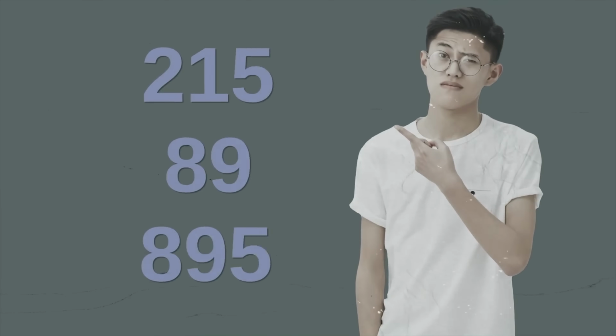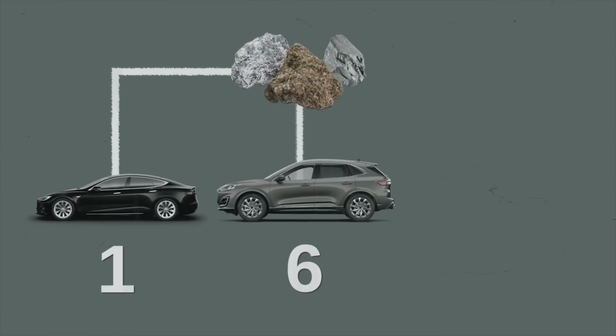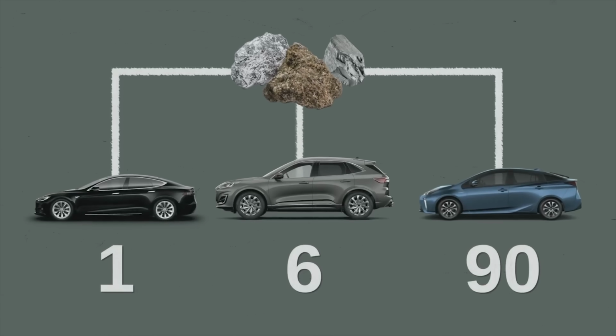Toyota isn't sitting by idle. It's created its own solution. Toyota calls it the 1-6-90 rule. In light of the critical mineral supply shortage and all these other challenges, the answer to the problem isn't to create more EVs. It's rather to create more hybrids. Toyota crunched a lot of numbers. It found out that the same amount of critical minerals that's needed to make one battery electric vehicle can otherwise be used to make 6 plug-in hybrids or 90 standard hybrids, hence the ratio of 1 to 6 to 90. Now you see why Toyota's prioritizing hybrids.